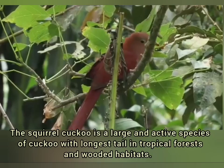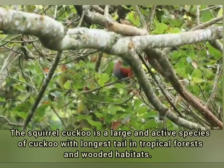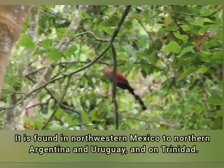The squirrel cuckoo is a large and active species of cuckoo with a long tail, found in tropical forests and wooded habitats. It is found from northwestern Mexico to northern Argentina and Uruguay, and on Trinidad.